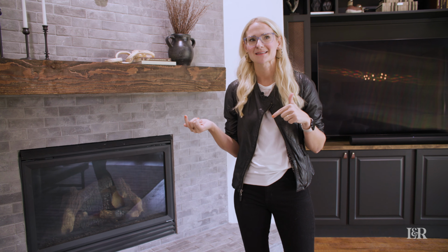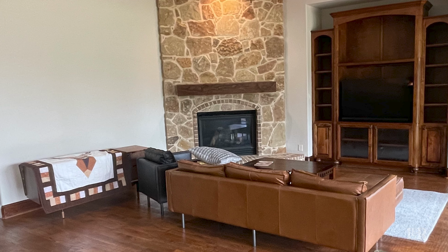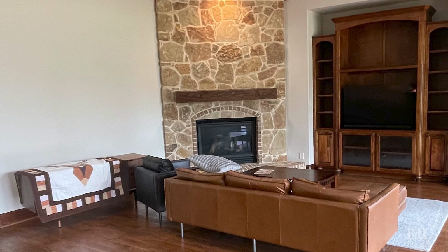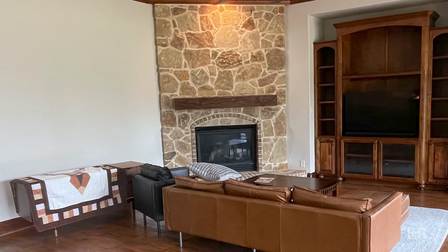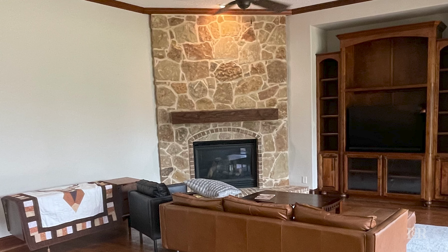Because before, it had something, if you're in Texas, you'll know exactly what I'm talking about, especially in the Dallas area. I don't actually know the real name of the stone. I call it the giraffe stone. It's big, different pieces of stone, and some are really orange and some are really creamy, and it's a very specific look. So it definitely didn't go with some of the updating that we were doing in the rest of the home.